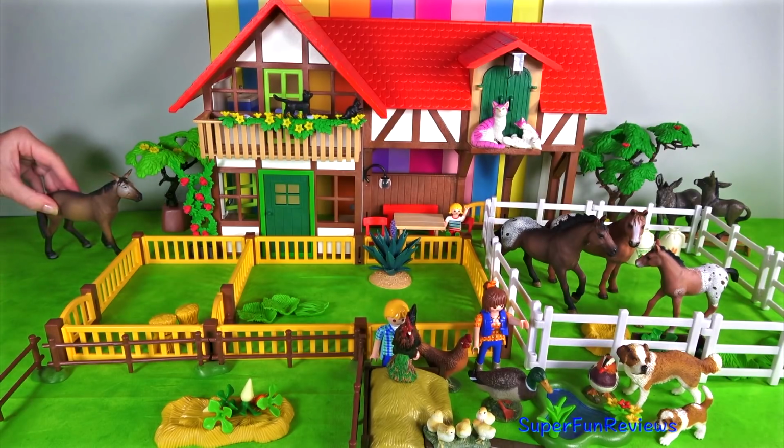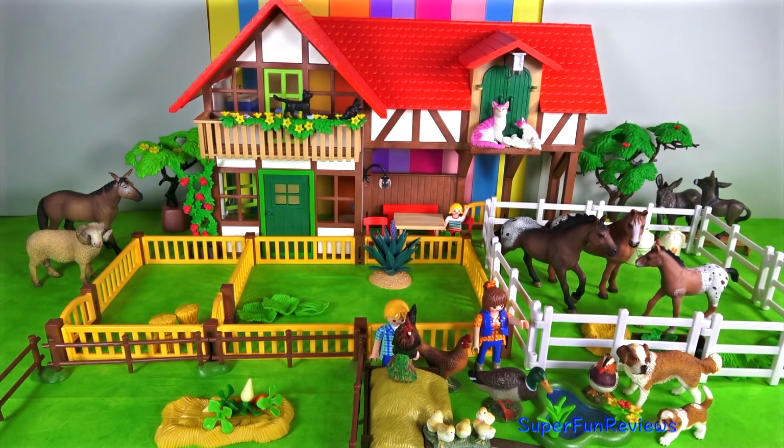The wool coat on a merino sheep needs to be sheared at least once a year. Merino wool is finely crimped and soft.